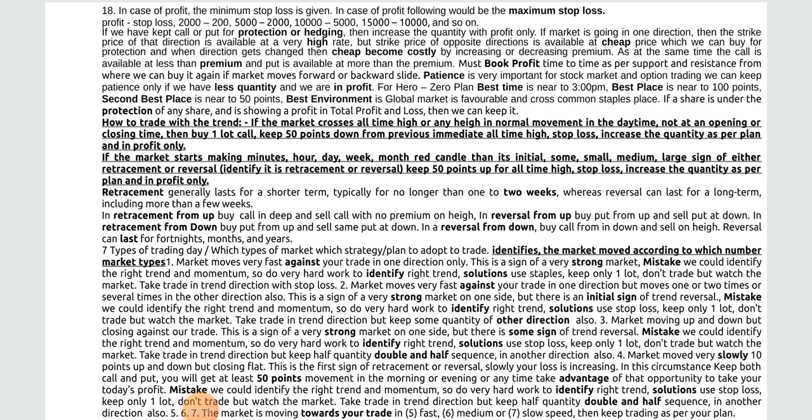If the market starts making minute, hour, day, week, month red candles, then it's an initial small, medium, or large sign of either a retracement or reversal. Identify whether it is a retracement or reversal. Keep 50 points up from the all time high as stop loss. Increase the quantity as per plan and in profit only.